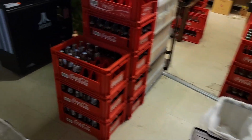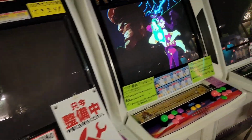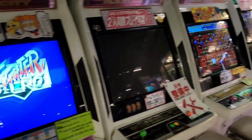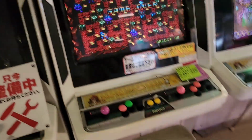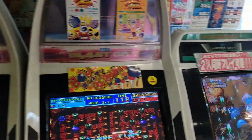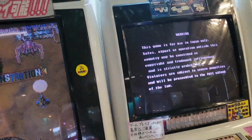This was the small arcade at the bottom floor of Super Potato. I didn't really buy anything in Super Potato, and I didn't film any footage while we were inside the actual store with the video games. But I did want to take some shots here of the arcade they had. I only played one game while I was in this little arcade. That was SVC Chaos.